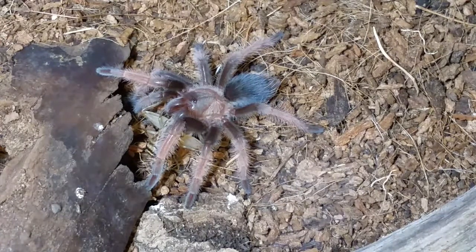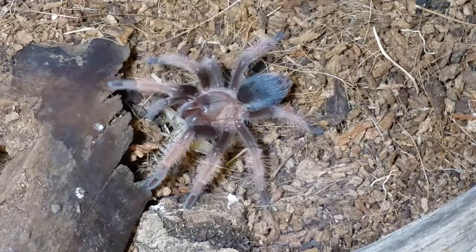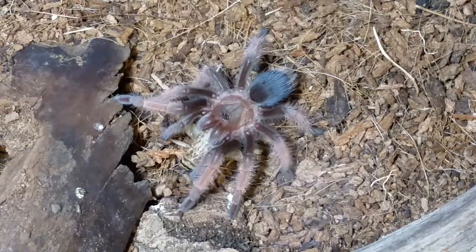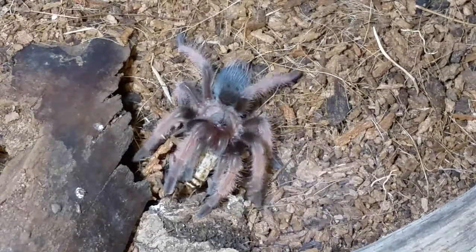And we're going to get the Heterothele villosella female out, and hopefully she will feed. It's been over 200 days since I've seen her eat. I have thrown crickets in there that I found dead on the webbing days later. I'm just not quite sure what's going on with her.